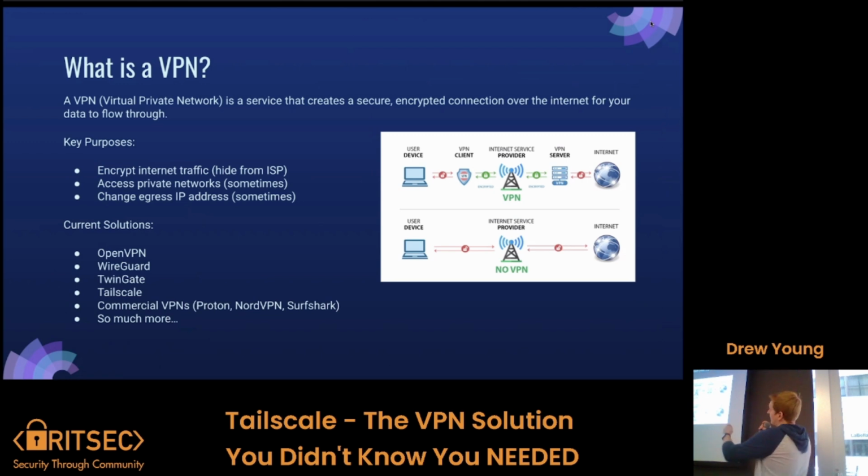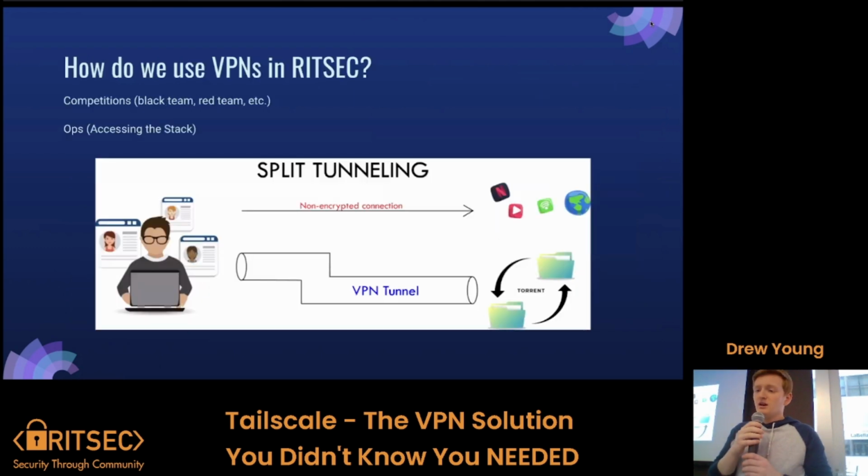As you can see in this little diagram, with the VPN, your traffic on your device gets sent to your VPN provider. That goes through your ISP, comes out at your VPN provider, then to the internet. Versus if you didn't have a VPN, it would all go through your ISP, so they see everything.